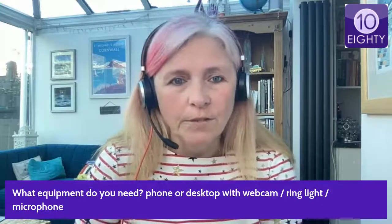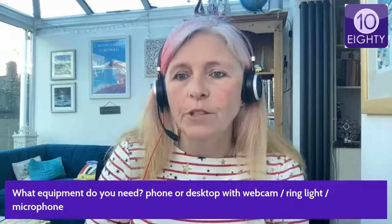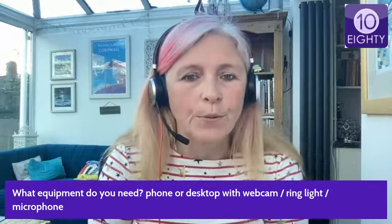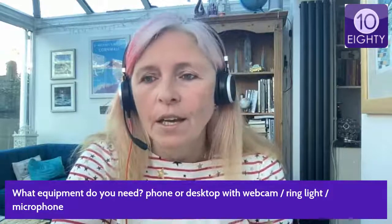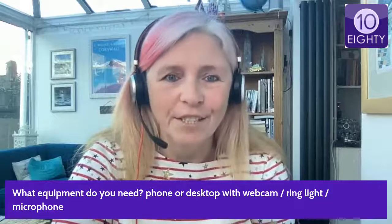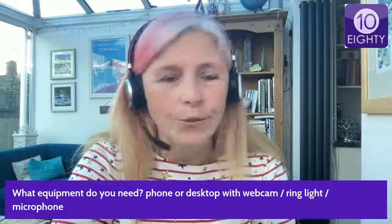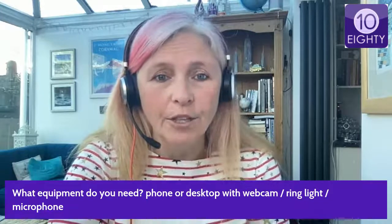And some sort of microphone. You see I've got this headset, which is really useful when I'm running sessions with lots of different people. It helps with not getting feedback and things like that. I don't really like the look of it personally. It looks like I'm doing some sort of aircraft control or something, but you do have that as an option, or you can get standalone microphones.